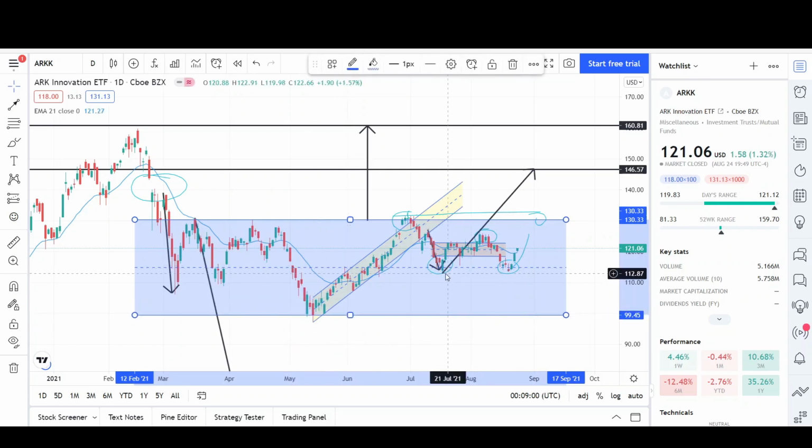We got two tests over here at the mid side of the range, and price is not going to come to the lower side because price finds support over here. So most likely we're going to go back up to the upside, not try to come back down here. And that's what it looks like price is trying to do, and we just got to wait and see. So I'm going to show you guys the long-term pattern on the weekly chart now.